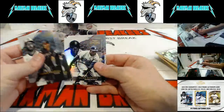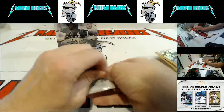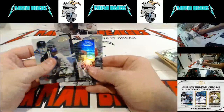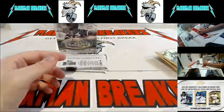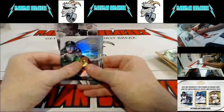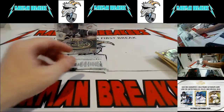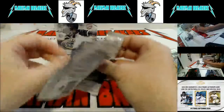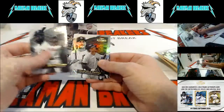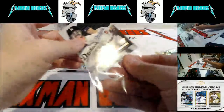Strasburg, Story, Jackie, Contreras, Frank Thomas. Nolan, Solar, Max Scherzer, Castellanos, Blackman. Zach Gallien, Contreras, Story, Bellinger, Merrifield. McCutcheon, Gavin Lux, that's a class one black, I'll penny sleeve that. Stanton, Strasburg, Robinson Cano. Don't you know Robinson Cano?